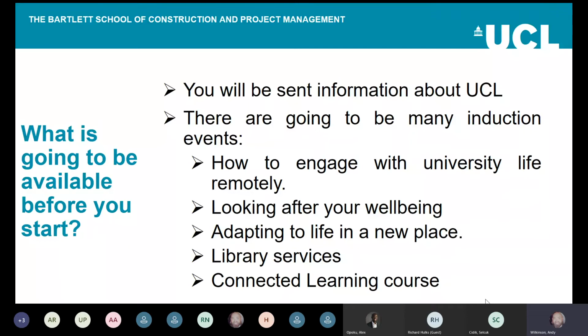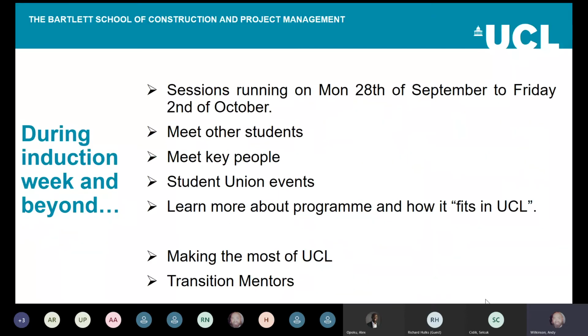So our induction week starts on Monday, the 28th of September, to Friday, the 2nd of October. We'll be hosting a range of different events during that time, and you'll have an opportunity to meet some other students in a virtual way and meet the key people that you need to know. So obviously you meet the course leaders at the moment, some module leaders, people in charge of some teaching. Everyone will have a personal tutor as well. So if you've got any concerns about well-being or about studying, you can go to them.